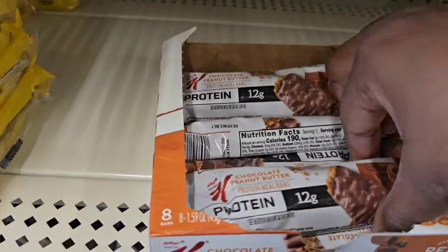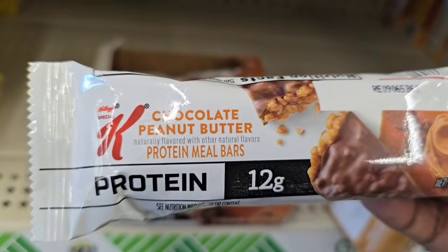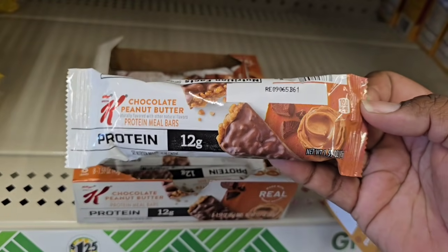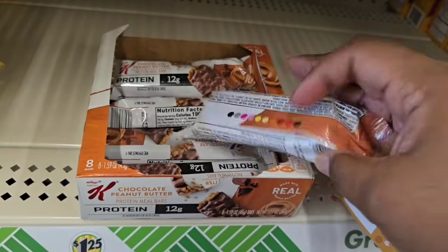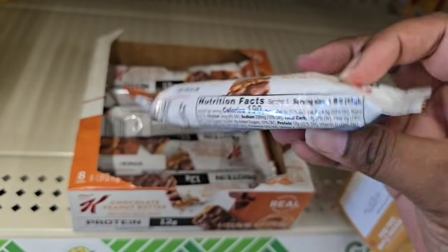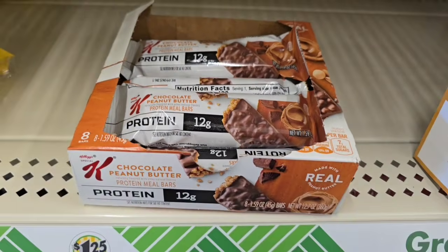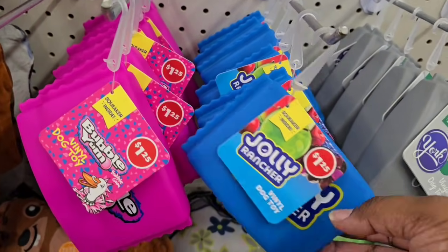If you're looking for a protein boost, Dollar Tree has these Kellogg's brand protein bars in chocolate peanut butter. They do have 12 grams of protein. They say they are protein meal bars. So if you're on that journey to increase your protein, cut back on eating or anything like that, definitely check those out for $1.25. On to the pet section.